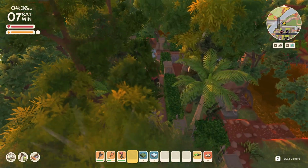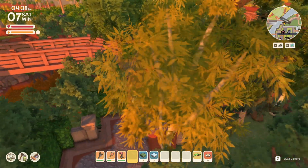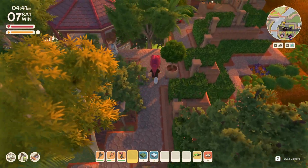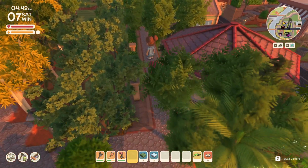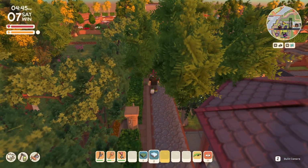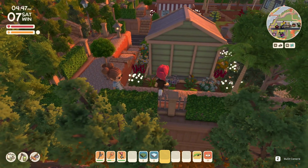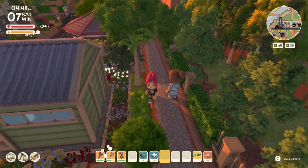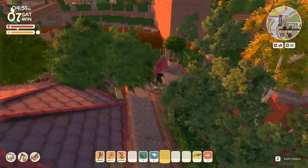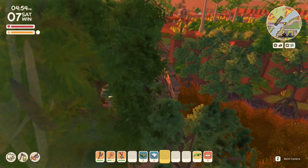So then right here, if you go this way, we're going to go back further, and this way would take you up here, which if you come this way, you see I love this winding path through the trees. You're behind the businesses. That's really cool. I like that feel. It's kind of nice. So let's go back to the other direction, and we'll go over the bridge this way. Yeah, I really love this feel.